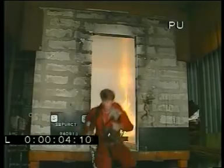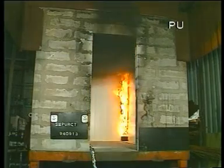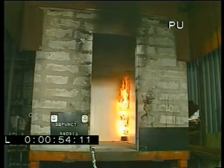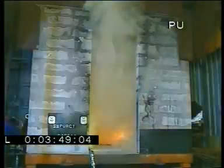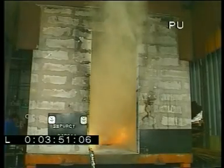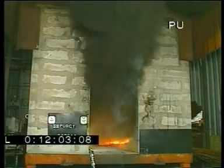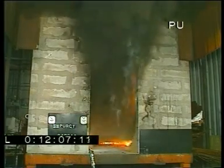The room corner test is a large-scale test used to determine the risk of flashover. Here, the test material is an insulated sandwich panel with a core of polyurethane plastic insulation between two metal sheets covered by a thin layer of PVC. During the first few minutes, a lot of smoke comes from the plastic layer. So far, the metal sheets have prevented the flames from igniting the polyurethane insulation underneath.